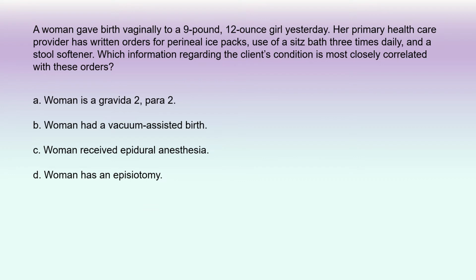A woman gave birth vaginally to a 9-pound, 12-ounce girl yesterday. Her primary healthcare provider has written orders for perineal ice packs, use of a sitz bath 3 times daily, and a stool softener. Which information regarding the client's condition is most closely correlated with these orders?